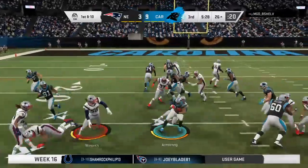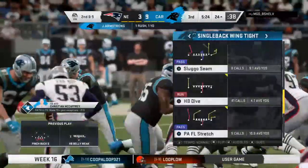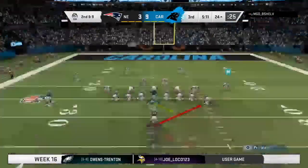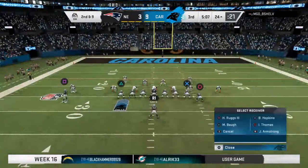On first down, Armstrong. Devin McCourty brings him down. Typically, we think it's the strong safeties that are better tacklers, especially closer to the line of scrimmage amidst traffic. But in this case, how about the free safety coming up and making the big-time play?